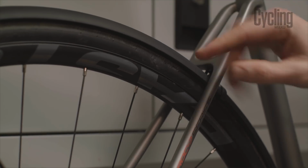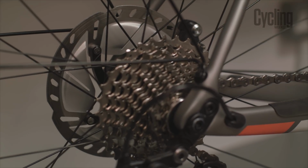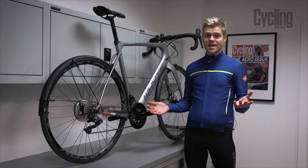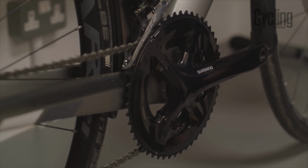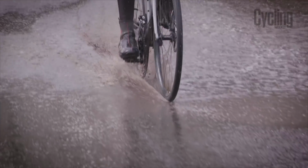So you've got really wide tyre clearance, which means you can put big fat tyres on for added grip and puncture resistance and more comfort, but still have space for mudguards. And you've got really wide gear ratio and disc brakes, which are obviously really good for bad weather and stopping. And then the bottom bracket is also a threaded bottom bracket instead of a press fit. And if you speak to any bike mechanic, they'll tell you how press fit bottom brackets do not like dirt, rain and grime. So that is a really good design feature.